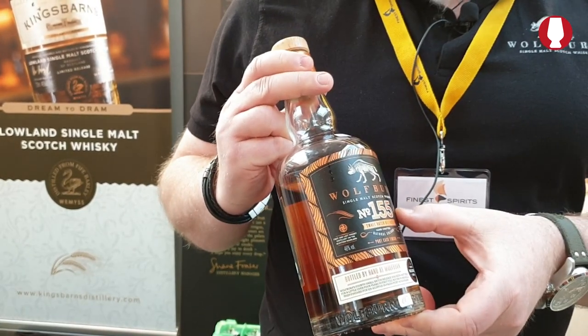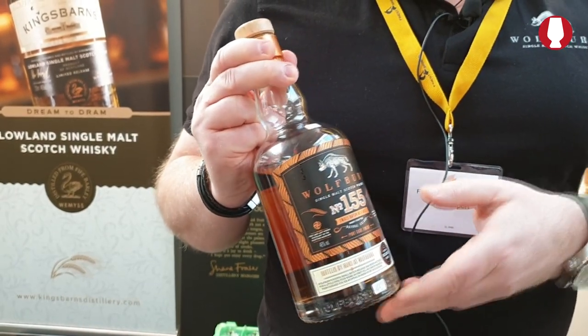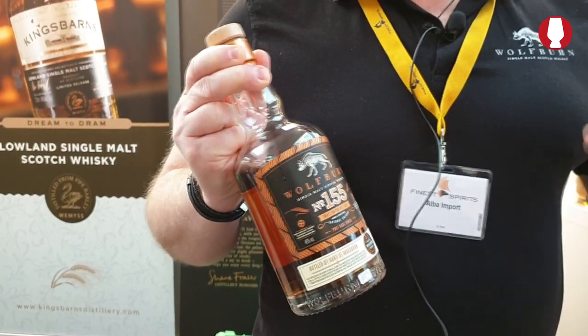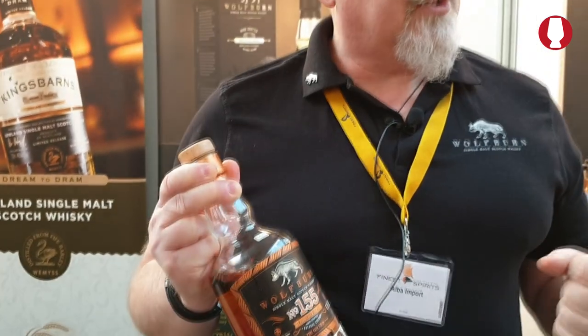The batch 155, and again that helps us get into another part of the market with a finished aged whiskey, because it's our first ever and we're very, very proud of it. And it is flying off the shelves and it's going around the world in our 33 countries that we supply already. So it's nice to see it here at Munich.